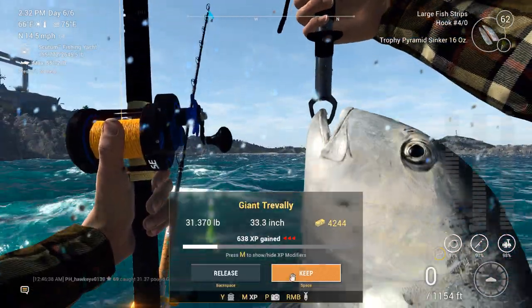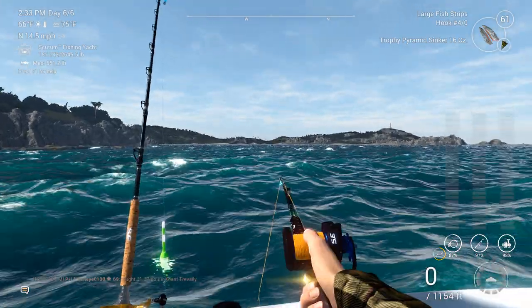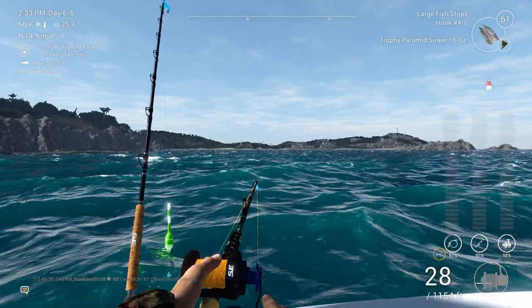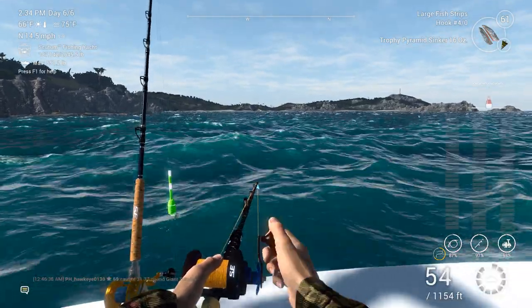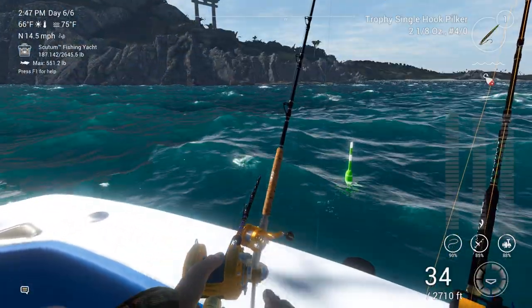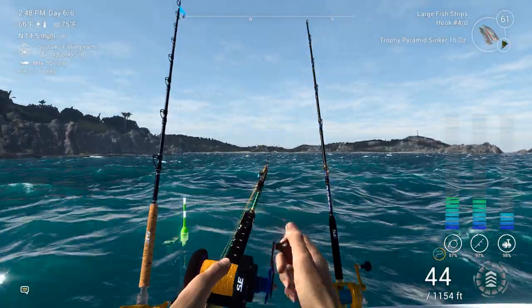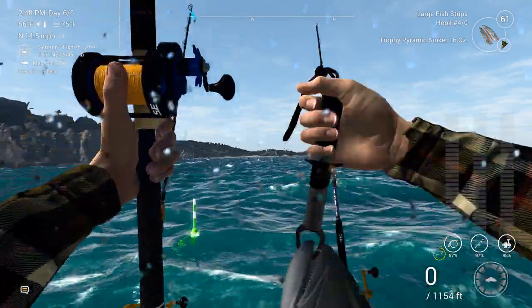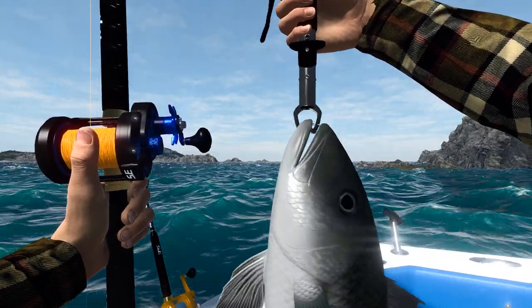Very big, whatever it is. Giant Trevally. That's big enough. 31 pounds. So giant Trevally and Japanese Amberjack right here. Yeah, we could grind these guys pretty darn quick. Okay, that's definitely got one. And there we go. There's our green Jobfish. They are all here, just like it said.